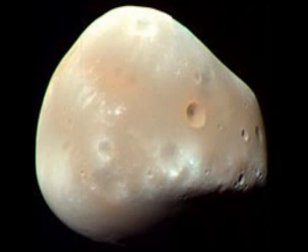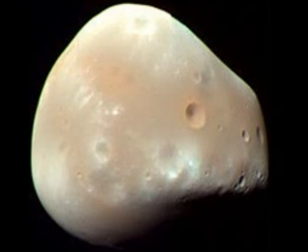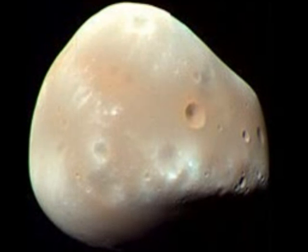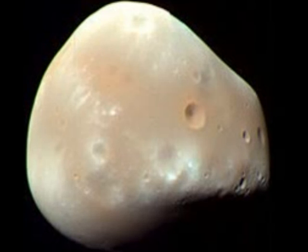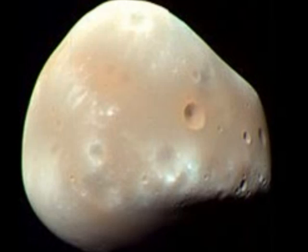Phobos is only 22 kilometers in diameter. Deimos, shown here, is even smaller. Both moons are possibly stray asteroids captured from the asteroid belt.